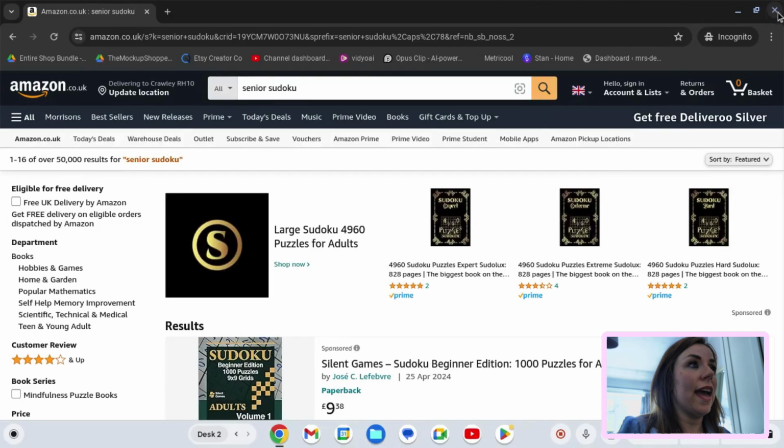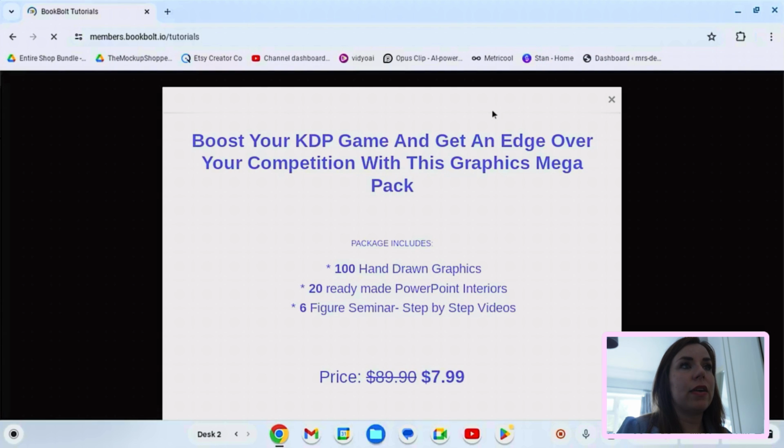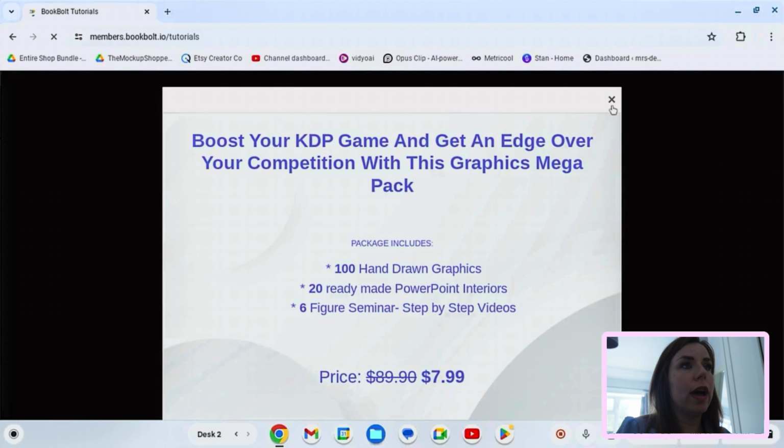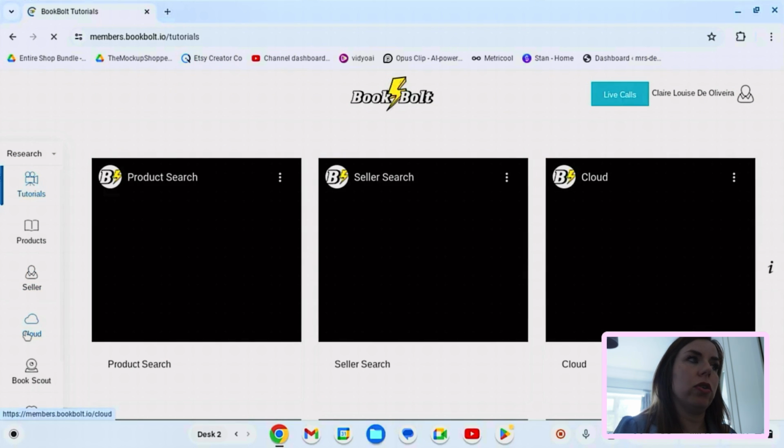Now, if we head over into BookBolt, so now here we are, we're over in BookBolt, and I just want to also show you here, this is probably my favourite tool.